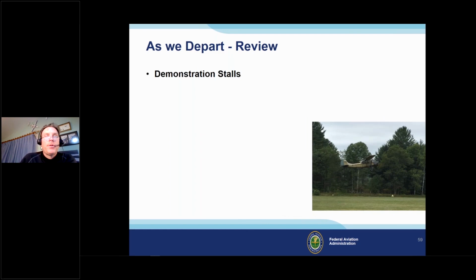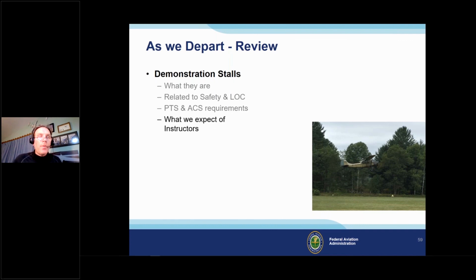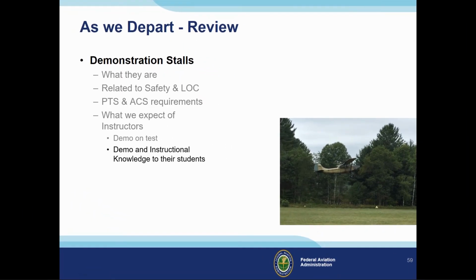So as we depart today, just to review the demonstration stalls, we talked about the four different ones. We talked about the elevator trim stall, the secondary stall, and the accelerated stall, both in the vertical plane. We talked about what those stalls are, how they're related to safety and loss of control, and what we have in the practical test standards and the ACS requirements. We expect instructors to demonstrate them on the practical test, but we also want them to demonstrate these stalls to their students so they have a better understanding of stall spin awareness. And we talked a little bit about what we should be testing, and the differences and variations you'll see in the demonstration.